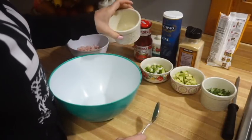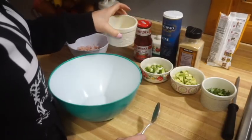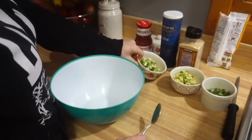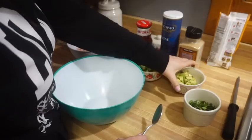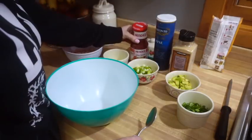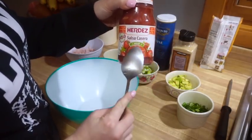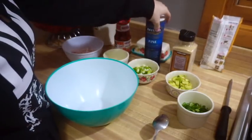I have 2 limes juiced. A bundle of green onion. Some cilantro. And this is 1 avocado. I'm going to weigh it out before we put it in. What we use is this HERDEZ salsa casera mix in mild, a little salt, and a little garlic.